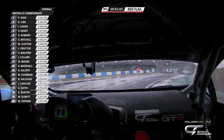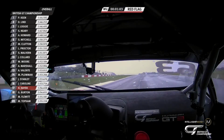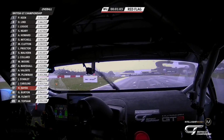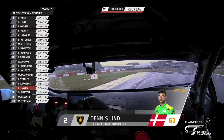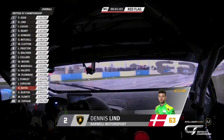So I'm not sure what's caused it, but the way he's gone off, I'd actually say he's probably gone in too fast into the left hand of Craners, maybe touched the grass on the right before hitting the brakes, and he's gone to the left, and looks like he's gone in deep, and that's probably because he's doing 180, 190 kilometres an hour as he lost control of that car.